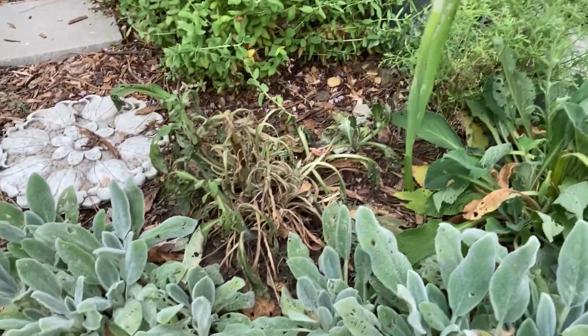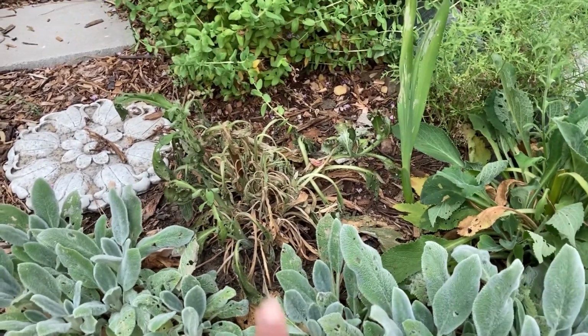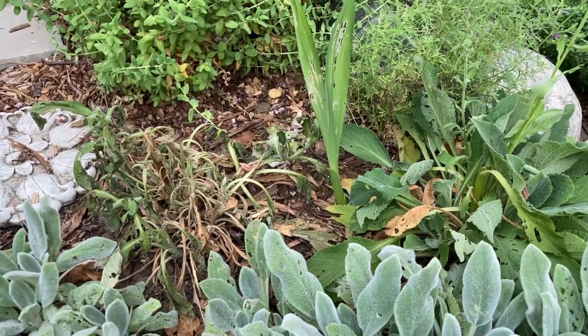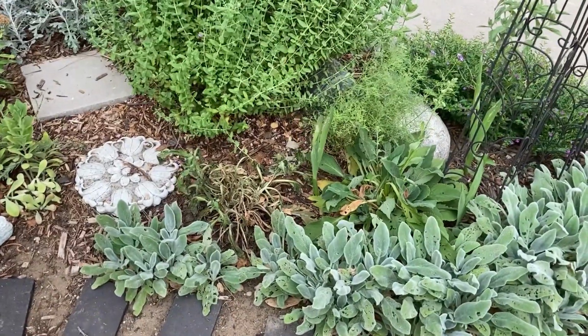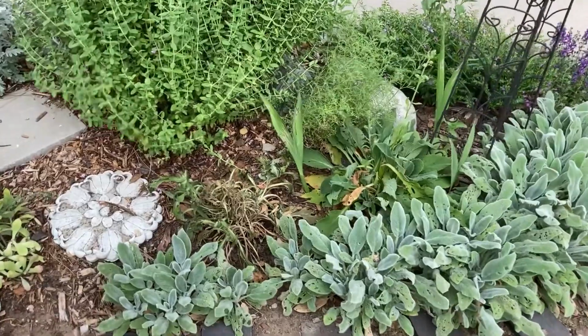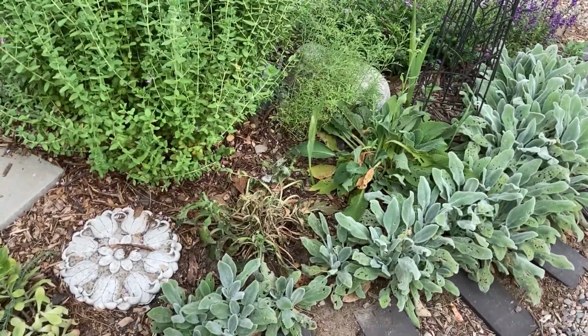And as you can see, I've cut back the digitalis. And one of them's looking a little crunchy. The other one, not so bad, but I need to cut out some of those brown leaves. Decided I was going to save the seeds on the white foxglove digitalis, and I was taking the seeds out of the stems today and realized I did not take the precautions you should take.